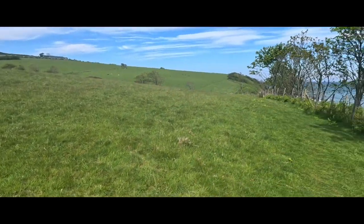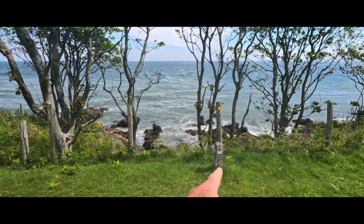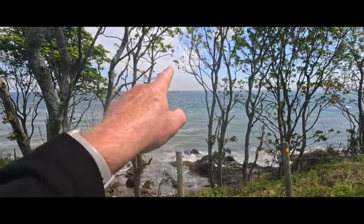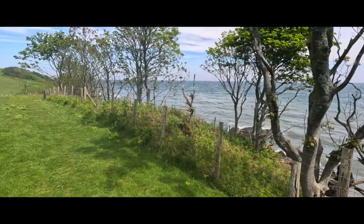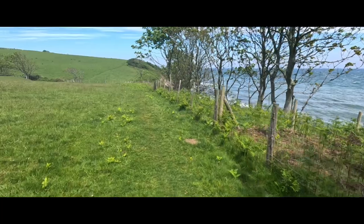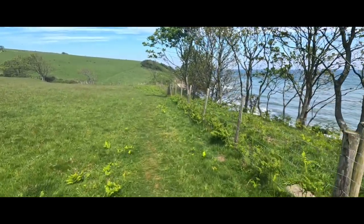Well, I've made my way back down to the ocean's edge. Here's the sign up. Tide's right in. Monument out on the rock there. So we're just basically now having to follow the cliff edge really.